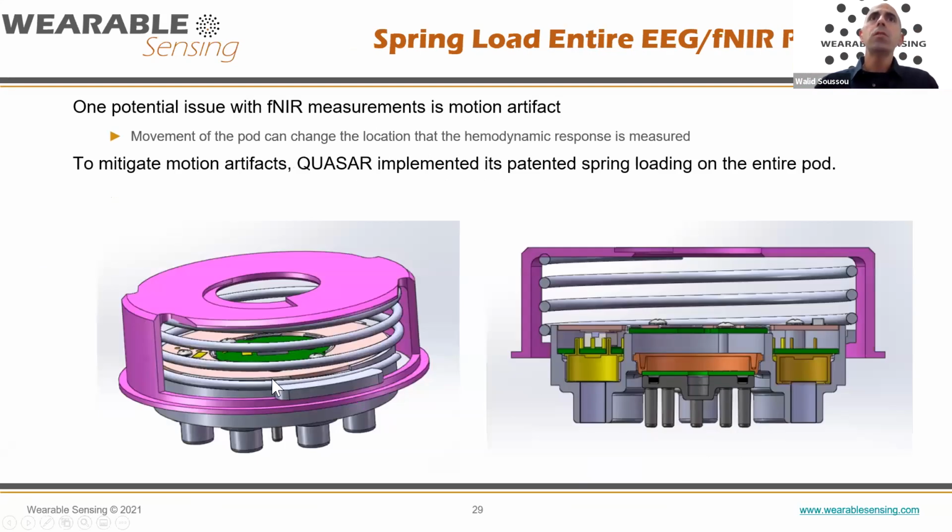We put these sensors through what we call these big pods, and those pods are spring-loaded. That allows the pods to adapt and adjust to the head. This is what these pods look like, and when they go on the head, they can adjust and comply via this spring that's inside them. So this is what they actually look like.